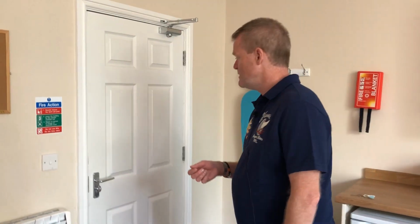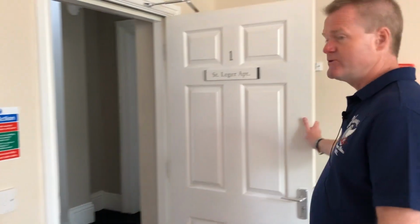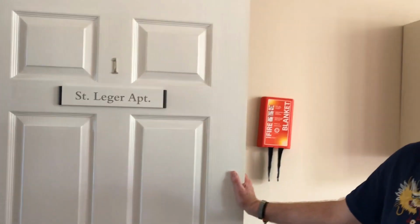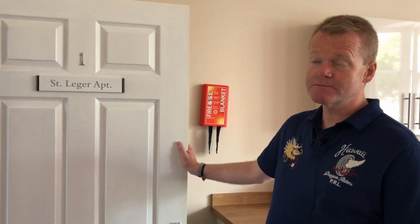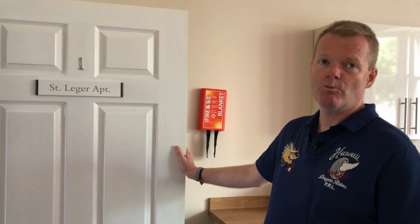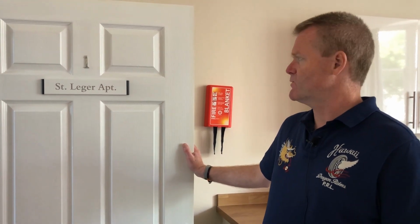I'm going to show you one more thing, and then I'm going to get into today's information. So if you just come with me this way, I actually want to show you the door. It's a really, really good idea. You can see it's apartment number 1, and we've called this the St. Ledger apartment. So it's a really, really good idea to give your flats or apartments names, and where possible, make it relevant to the area you're in, or perhaps something about local industry or something.